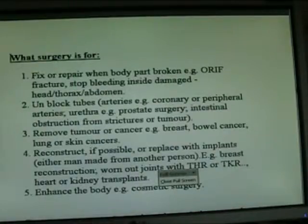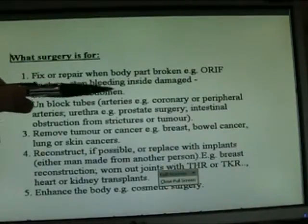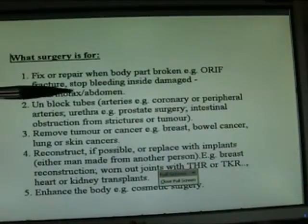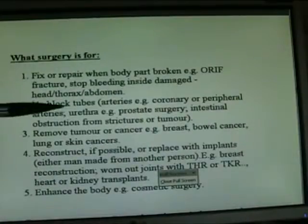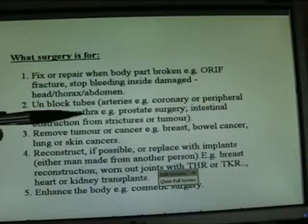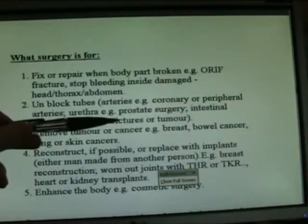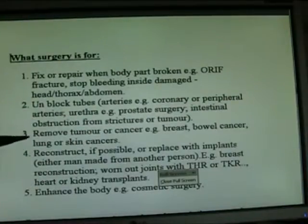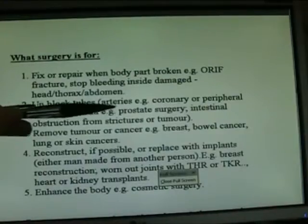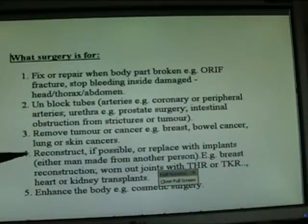Well, first thing is you're trying to fix or repair the body when it's broken. It's obvious in orthopedics, a broken bone, fix it. In other areas of surgery, stop bleeding, often after an injury or fall, inside a damaged head, chest or abdomen. Next big area is unblocking blocked tubes: arteries, coronary artery surgery, peripheral vascular surgery, the urethra, prostate surgery, the intestine obstruction from strictures, adhesions or tumour. Third thing is removing tumours or cancers: breast cancer, bowel cancer, lung, skin cancers.